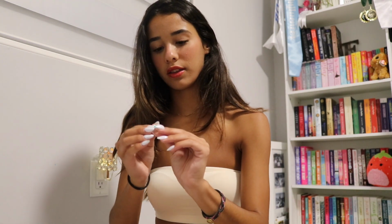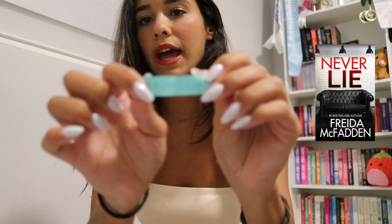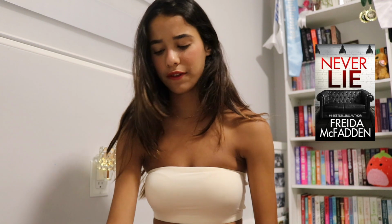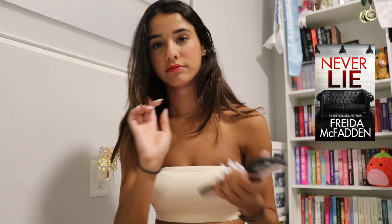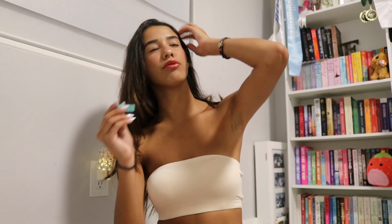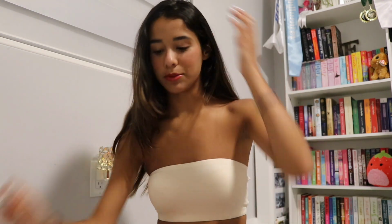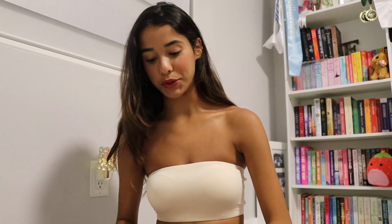So we picked the thriller. This says Never Lie. I'm pretty sure this is by Frida McFadden, if I'm not mistaken. Yeah. Never Lie is by Frida McFadden, so it's not really a bad pick. I have read 2 of her books already, and they were pretty good. One of them was good, one of them was iffy, but this is now added to our TBR, so we'll see how that goes.